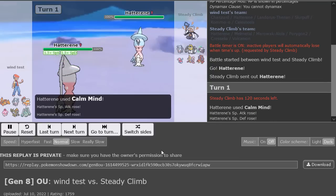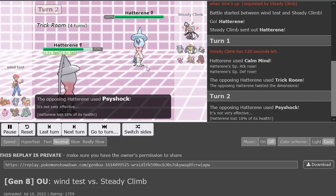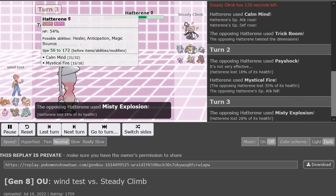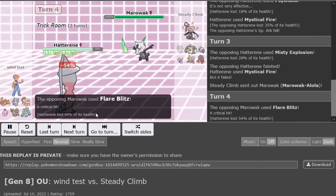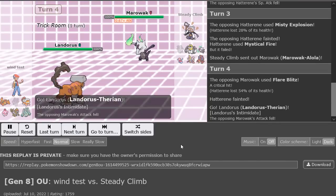So I decided to come up immediately just to see if he wants to stall some Trick Room turns out, but he just decides to Trick Room, Psyshock and stuff like that. Now, after going for this, he decides to Misty Explosion, which means that he has 2 turns left than what he started out as. An additional extra turn because he stayed in Psyshocked. I sack Hatterene, and so now Landorus comes in.